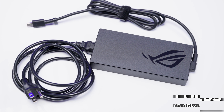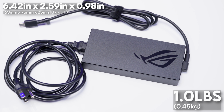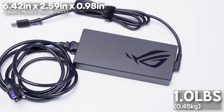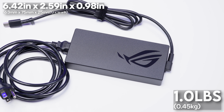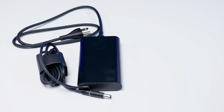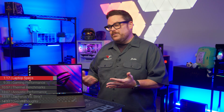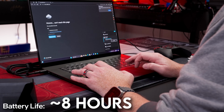The power supply weighs 1 pound or 0.45 kilograms and measures 6.42 inches or 163 millimeters long, 2.95 inches or 75 millimeters wide, and 0.98 inches or 25 millimeters tall. For comparison, it's slightly longer but thinner than a power brick for the Core Ultra based Alienware M16R2. It's not bad, and honestly, even rivaling when you compare that to something like the MacBook, which may be taller, but this one's just a little bit longer. Not bad.